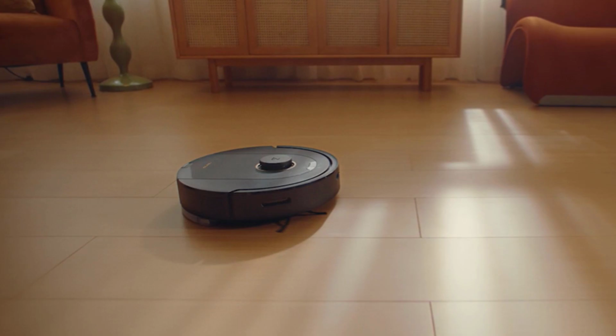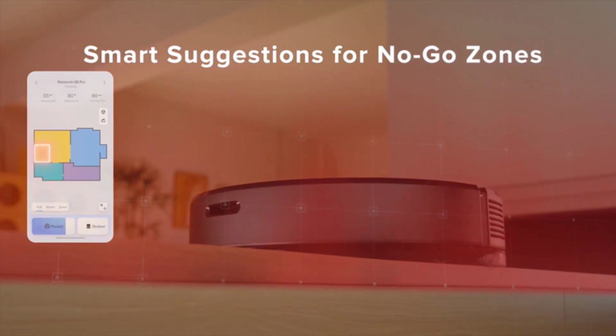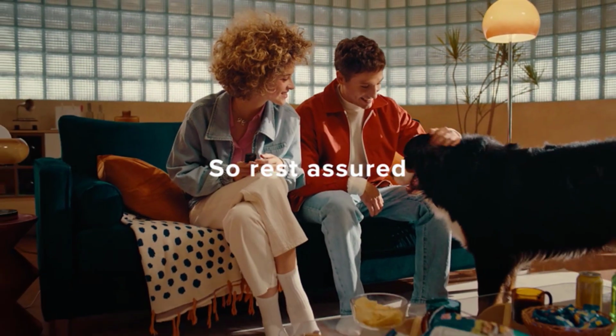With precise and slider navigation, the Q5 Pro Plus accurately navigates and maps your space. The quick mapping, 3D mapping, and multi-level mapping capabilities contribute to creating optimal cleaning routes for enhanced efficiency.